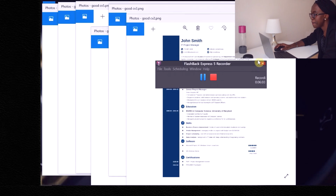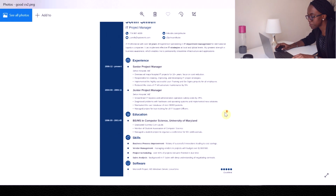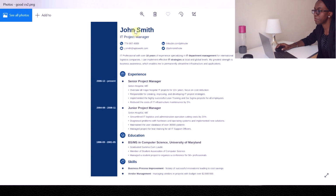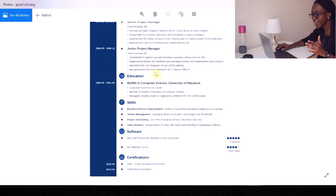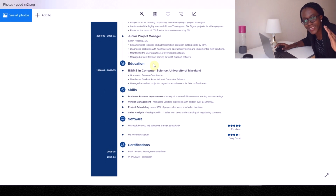All right, number 2. Let me enlarge number 2. Okay, this is John Smith. Now this person has a project management background. The name is bold. You see the phone number, the email. Twitter, not really. LinkedIn, you could. You can add a quick description, make it nice, clean. You see how this is minimal and actually everything fits in a page. That would be the ideal scenario.